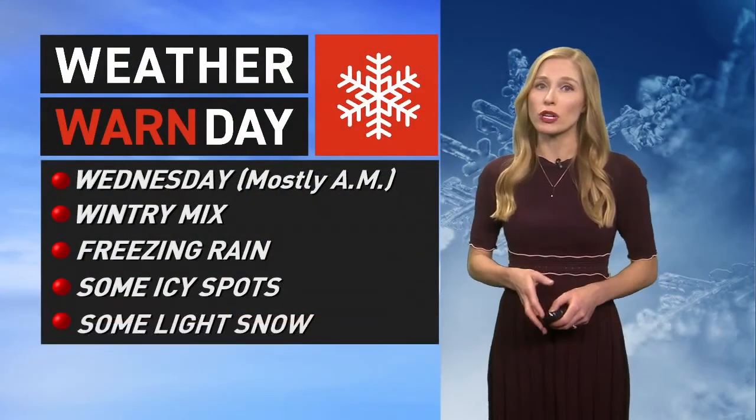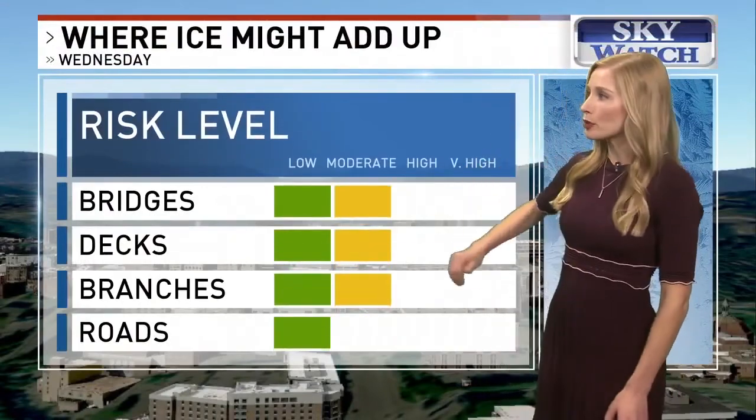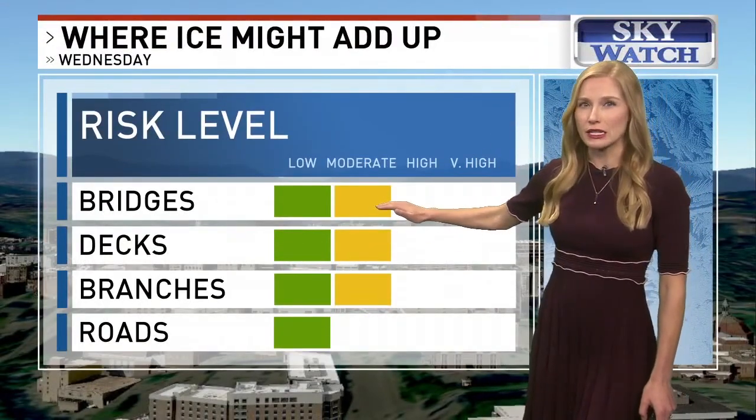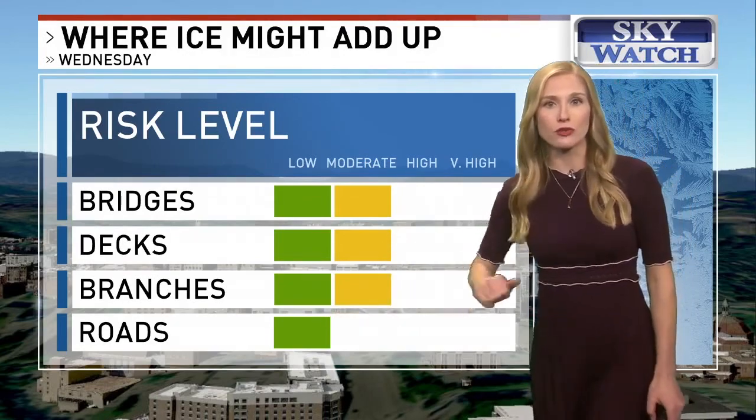It is a weather warn day here at News 13, mostly for the morning hours, which could have an impact on your morning drive. A wintry mix, freezing rain, some icy spots, and the potential for some light snow in the forecast as well. Here's the risk level. On bridges, a moderate risk to see some icing, some slick spots on decks, branches, and a lower risk, which is good news, on area roads.